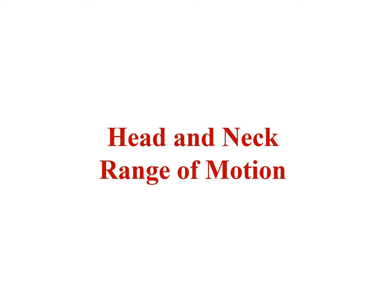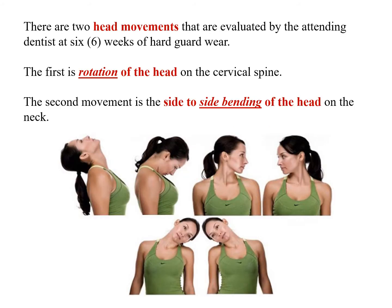So at 6 weeks, we evaluate the head and the neck, and we call it range of motion. In other words, the movement of the head on the neck and how far it can move. And it's supposed to move a certain amount, and we'll talk about this. So there are 2 head movements that we look at. There's actually 3 total, but we don't look at forward and back, like a nodding motion when someone nods. We don't measure that. I don't think this is important.